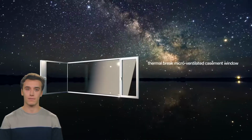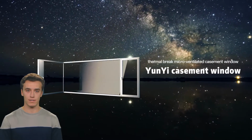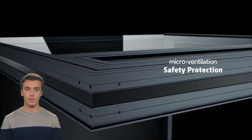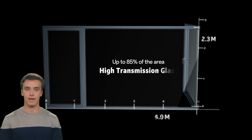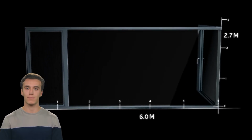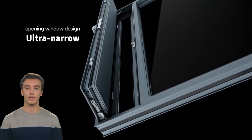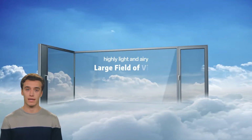Today we will take you to learn about the Yunyi Casement Window. This window is not only beautiful in design, but also combines multiple functions of efficient insulation, wide field of view, and high lighting, which can bring unlimited possibilities to your living space. Yunyi Casement Window is also called Yunyi Thermal Break Microventilated Casement Window.